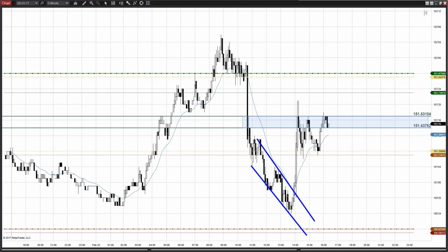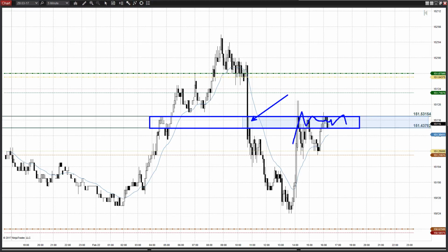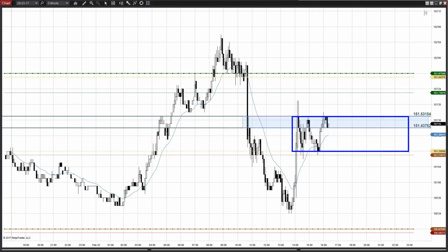Then the FOMC came out, and we saw a snap reversal right back up into major resistance. That's where we saw the pause earlier, as well as where the buyers tried getting the pop back up after that drop lower. That puts us at around 151.18 down to 151.14, looking for selling pressure inside here to potentially drop the market right back down again. The location we're in could end up being nothing more than a range of 8 ticks, so we may just cycle back and forth here.